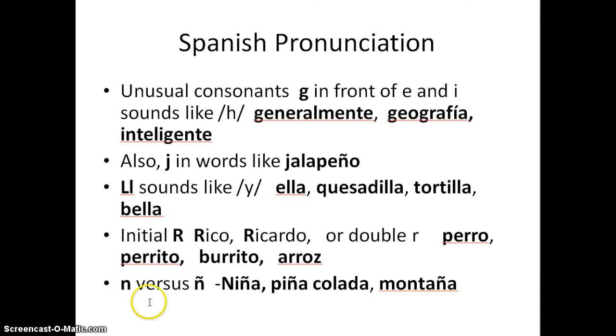Finally, the letter N is different from ñ. N is like English N, and the word for girl, niña. The ñ, which is N with a tilde on top, is pronounced as if there was a Y right after this N. Between the N and the A, there's a Y. So, niña. The word for pineapple, to make a piña colada, as we say in English, is piña. And finally, the word mountain has it in it, montaña.